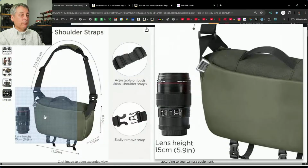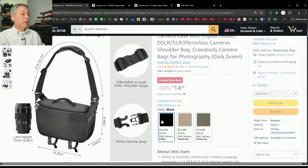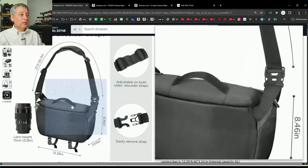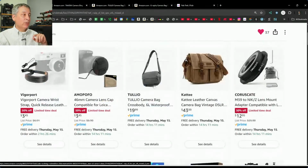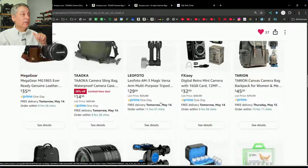So you're gonna have to put everything inside the bag. And it's available in different colors. If you don't like that green, you can get this black one. But yeah, I like the stitching on this one. This I would say is probably this and the other bag. These are probably the two top deals today. The first canvas bag I showed here. So I would just go based on style. I think this is still the best deal, this Tulio for $15, if you like the sling style bags.